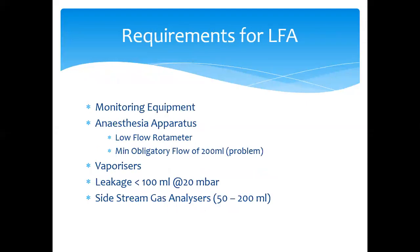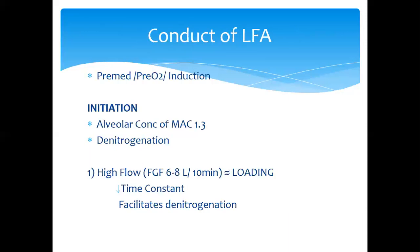Our monitoring equipment, ETCO2 and gas analyzers, an anesthesia machine capable of delivering low flow, absence of leakages, and potent vaporizers. These are the things which we require as a bare minimum. So with our knowledge of oxygen consumption, nitrous oxide consumption, volatile anesthetic consumption, time constant, and dilution of fresh gas flow in hand, let us come to how we are going to conduct low flow anesthesia.